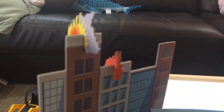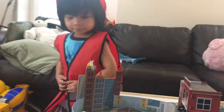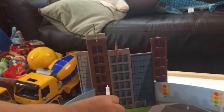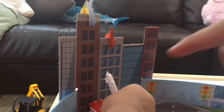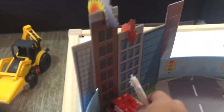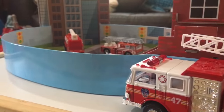Emergency, emergency, fire! Oh, we're coming to the same building. We're gonna put out the fire. Where's the water? Alright, Fireman Jane is putting out the fire.